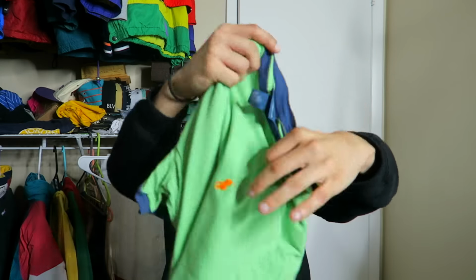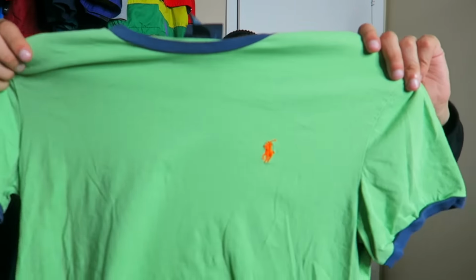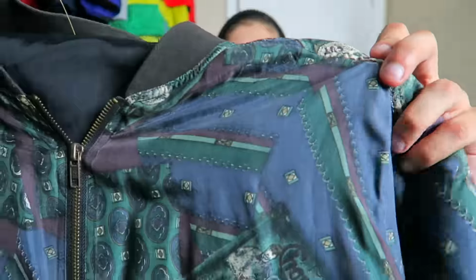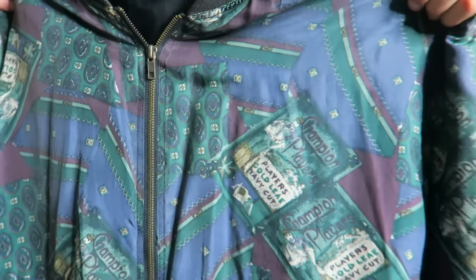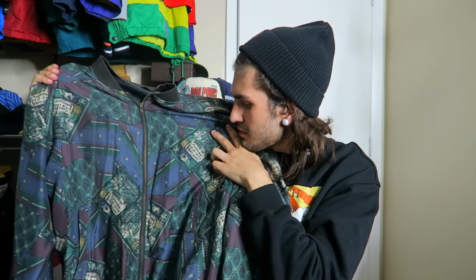It's like a small Polo Ralph Lauren. The lime green with the navy hits. Size medium, 100% silk Roberts Stock vintage bomber. This thing is really nice. I'm trying to get a close up on the detail. I'm not too sure exactly what the detail is. Let me try to see.